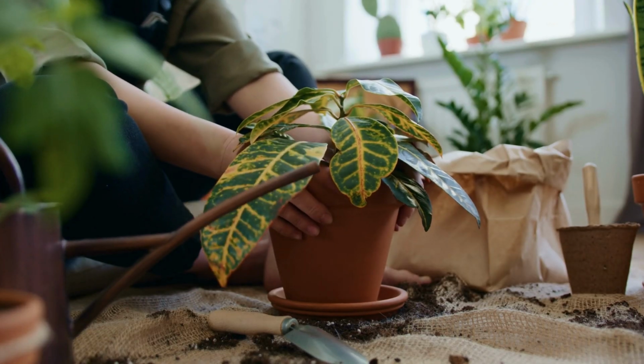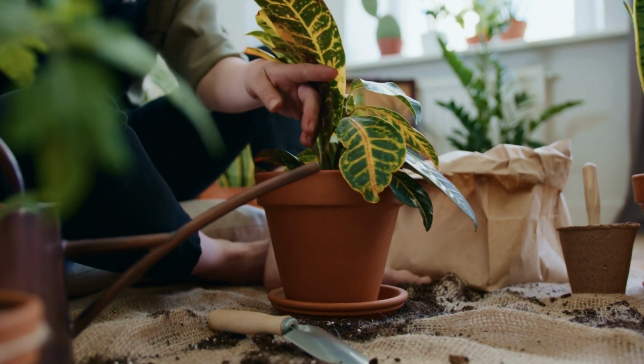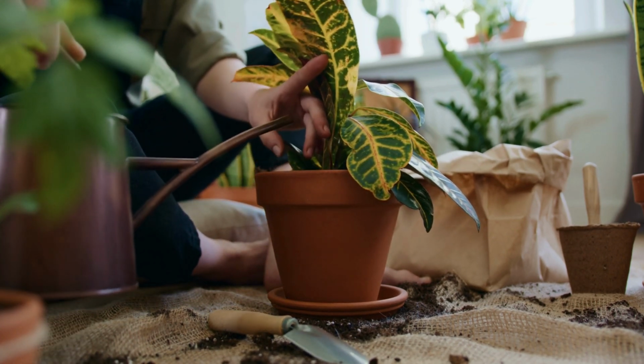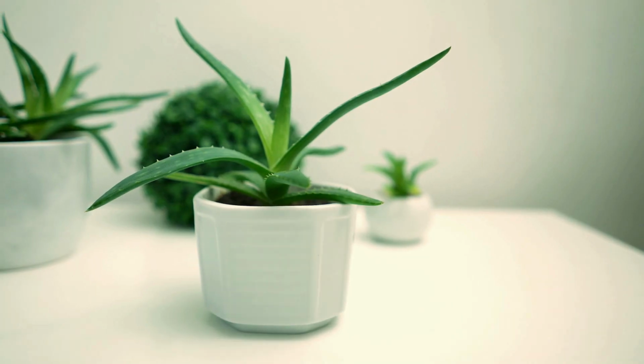And there you have it, folks. 10 of the best indoor plants for beginners. Whether you're looking for something low maintenance like the ZZ plant or something vibrant like the Bromeliad, there's a perfect plant out there for everyone.